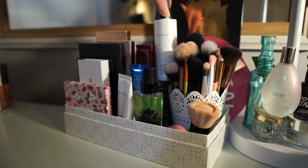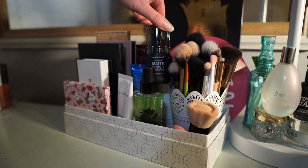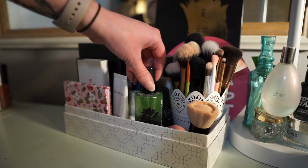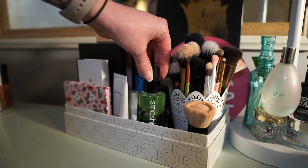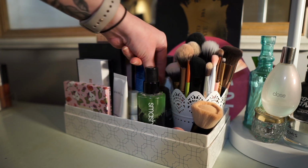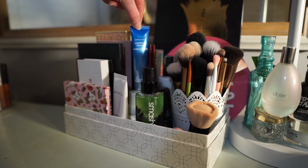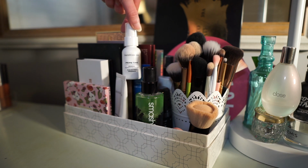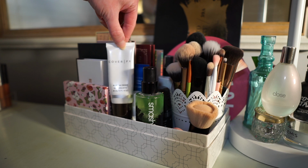So I have the Cover FX Illuminating Setting Spray back here. I've got the Wet n Wild Matte Finish Setting Spray, and the Smashbox Photo Finish Serene Greens Primer Water. And then for primers up here, I've got the Dr. Brandt Luminizer Primer, the Bare Minerals Prime Time Original Foundation Primer, and the Cover FX Blurring Primer.